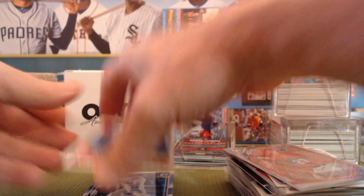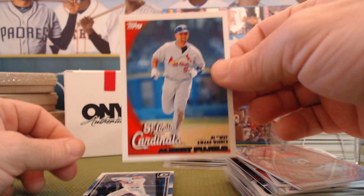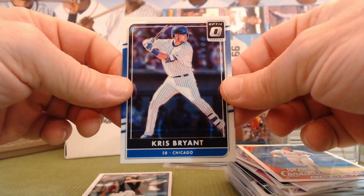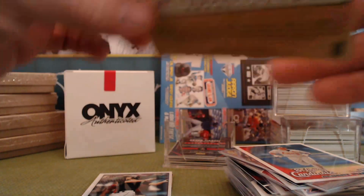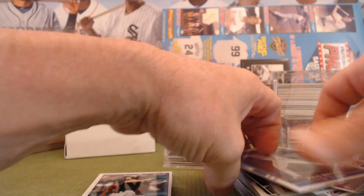All right, keep plugging along here. We got another Albert Pujols. NL MVP winner. Still a bit into his career. Chris Bryant. Optic. That's pretty early in his career. Looks like probably a second-year card. That one going out to Mike.